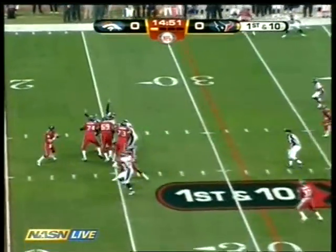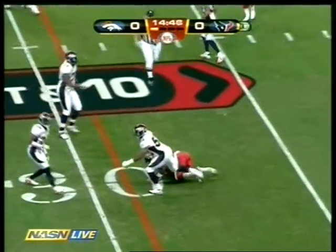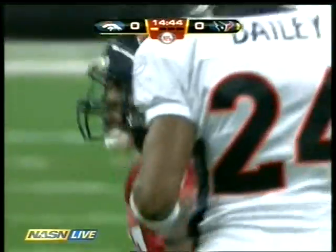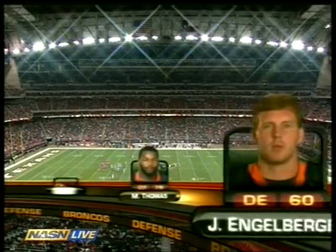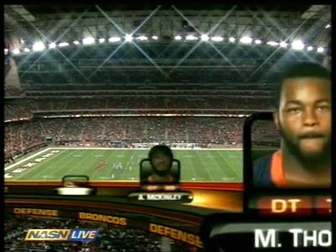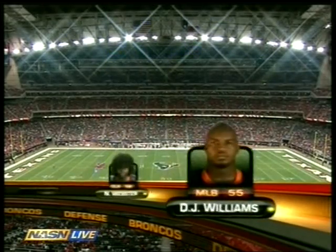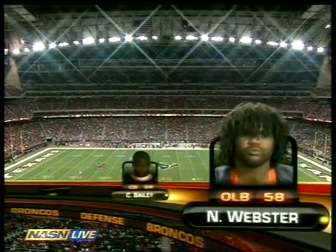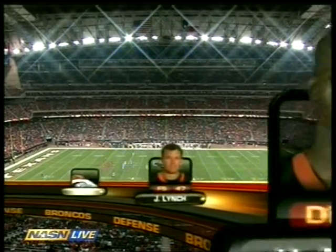Rosenfels to pass on first down. Nobody open, dumped it off to Walker, and Darius Walker makes the catch and then is tackled by Ian Gold. Here's the Denver defense. Up front, Dumervil has 11 sacks, 3 of them last week. Middle linebacker DJ Williams, far and away the top tackler, 135 tackles. And in the secondary, Bailey, Lynch, and Bly with 17 Pro Bowls between them.